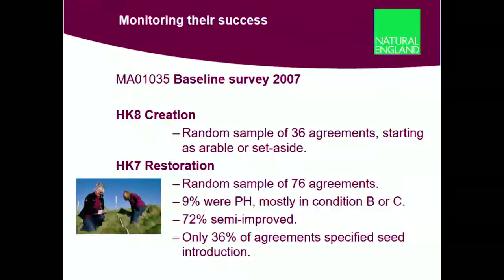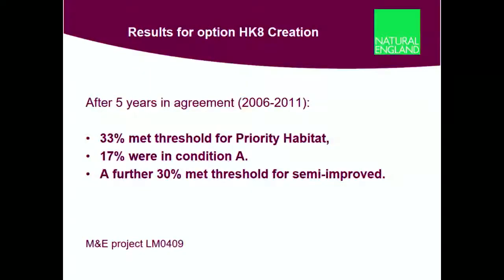Baseline monitoring has been done on HK8 and HK7, and the HK7 baseline sample showed that a small proportion of that sample was existing priority habitat in suboptimal condition, but most of it was semi-improved. And interestingly, only 36% of the agreements actually specified seed introduction. So the results for HK8 are actually quite optimistic. After only 5 years in agreement, a third of that sample already met the minimum threshold, according to key 2A and 2B, to qualify as priority habitat, of which about half was in good condition, and a further 30% met the threshold to qualify as semi-improved. So, cautiously optimistic, and of course you can lose species as well as gain them, it's a bit like the stock market, but with good management, they've got off to a good start.